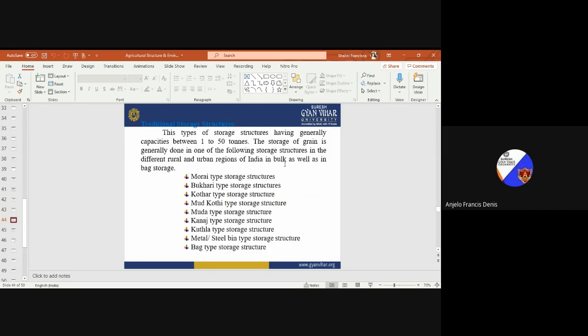So talking about traditional storage structures, these types of storage structures generally have capacities between 1 to 50 tons. The storage of grain is generally done in one of the following storage structures in the different rural and urban regions of India, in bulk as well as in bag storage.